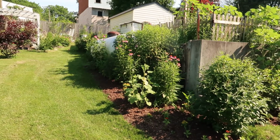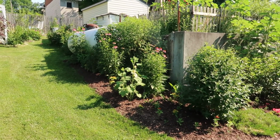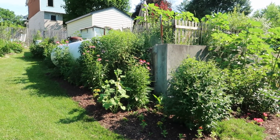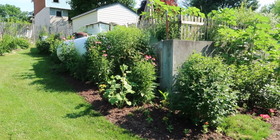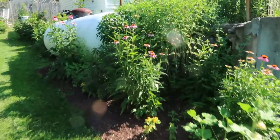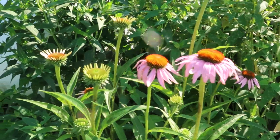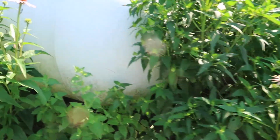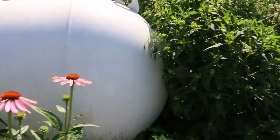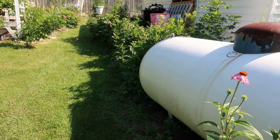Okay, so right up there we have an ugly propane tank, and if any of you guys know, you really can't do much about it. I see people get rocks and they kind of hide it. I did hiding with plants. There's these beautiful echinaceas. Oh, look at that. Just to try and hide it. Actually, up there we have the row of peonies and some more echinaceas.